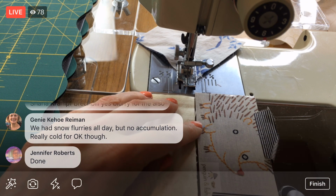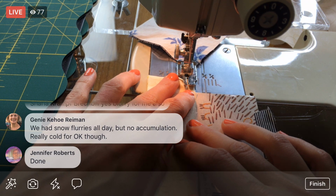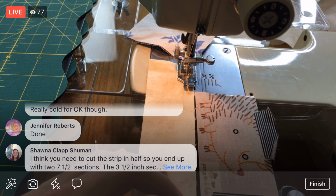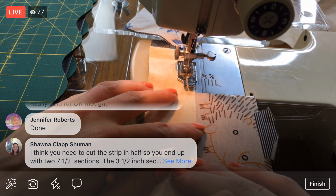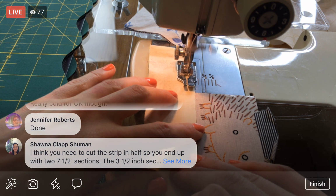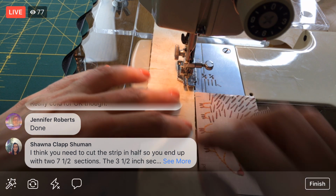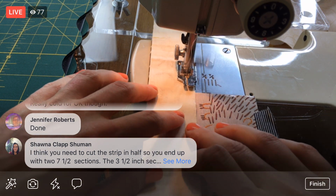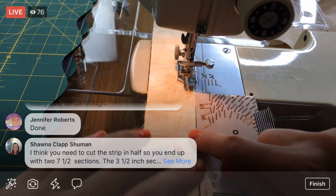All right. Oh, let's get this on. All right, now I'm gonna start matching my edges as we go here. I think you'll need to cut the strip in half so you end up with 2. Oh yeah, the 3.5 section is the height, should be the height of this sewn together, I think.